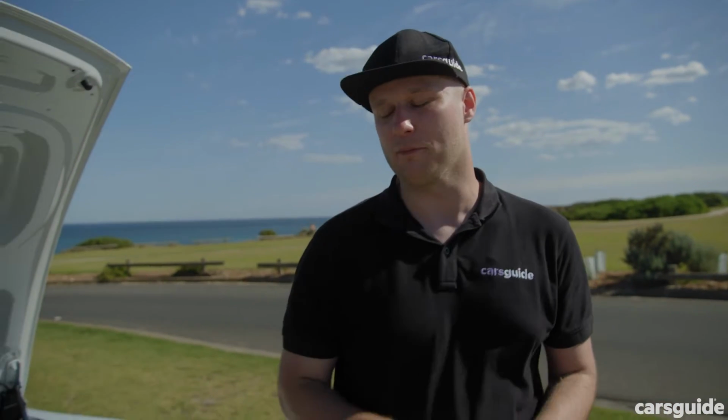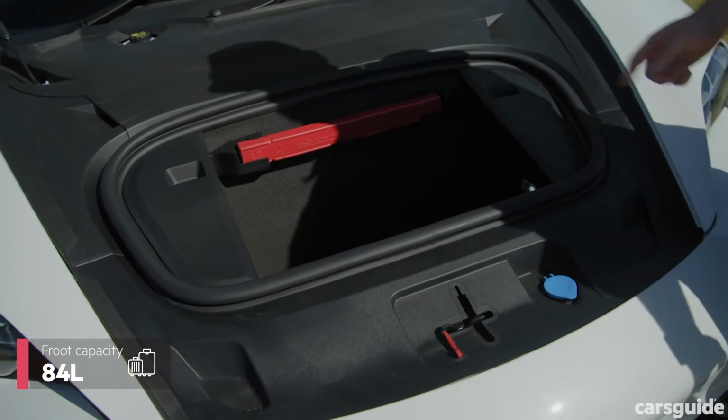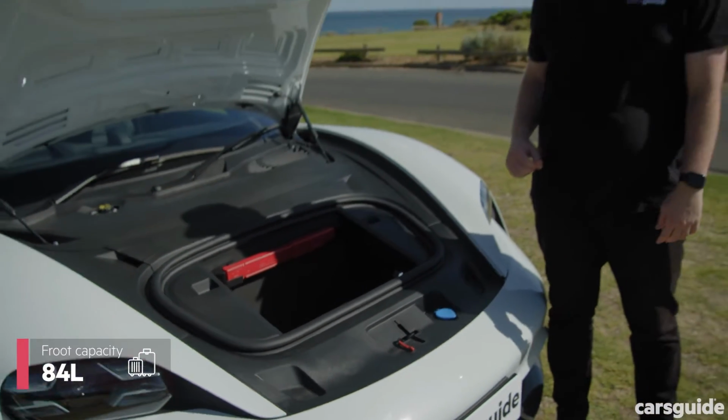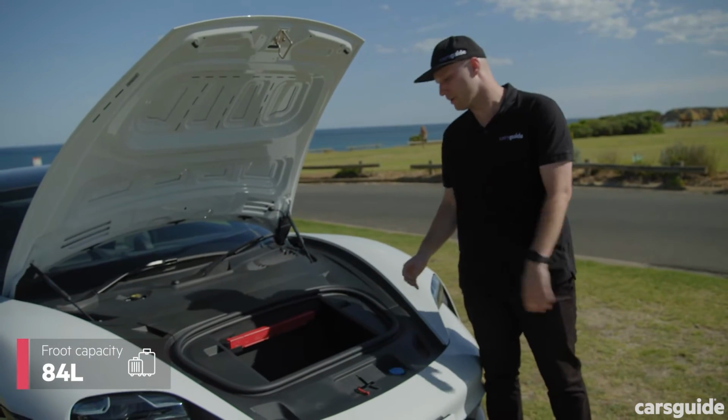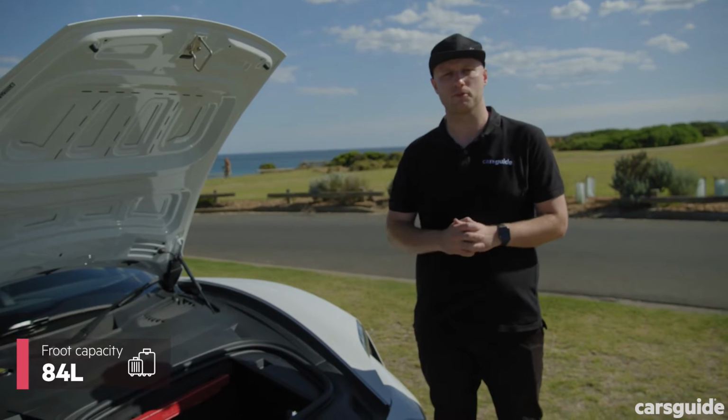Being an electric car, the Taycan doesn't have an engine under the bonnet, but what you do get is this, a froot or a frunk, whatever you want to call it. Either way, 84 litres of cargo capacity here as well. Now it is kind of deep, but not particularly wide, so you can fit a couple of soft bags in it and maybe a small suitcase instead.